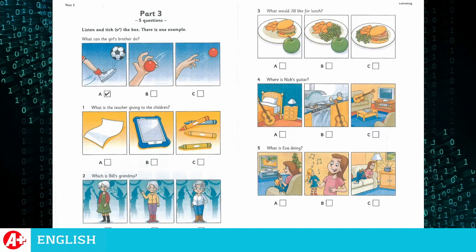Five. What is Eva doing? What's that music? Is Eva watching TV? No, she's singing a song to her doll. That's nice. Yes. They play that song a lot on the radio.